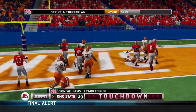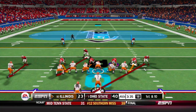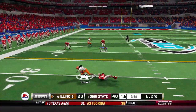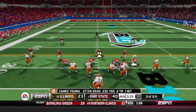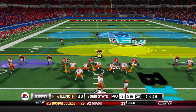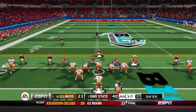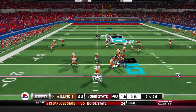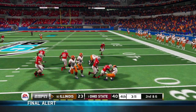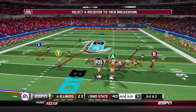Touchdown, Buckeyes! This offensive coordinator's got to be feeling so good about the execution that he's seeing from his quarterback and his wide receiver. Because, again, they put so much time in this. Quick pass. Excellent open field tackle.